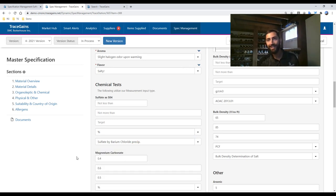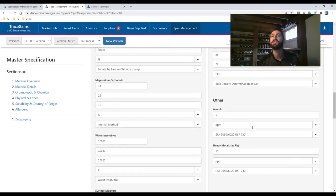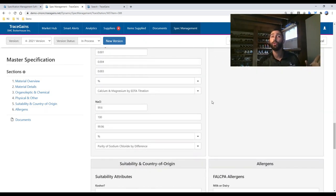Long story short, if you are recording it in a spec today, odds are we have a data input to align to that. Now let's get back to our use case here. We've done enough looking around this spec template. So most of these things seem to be filled out, which is wonderful.